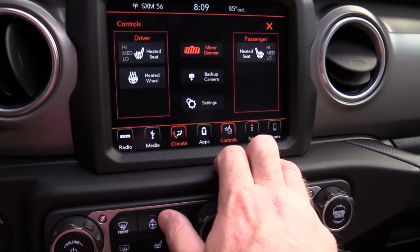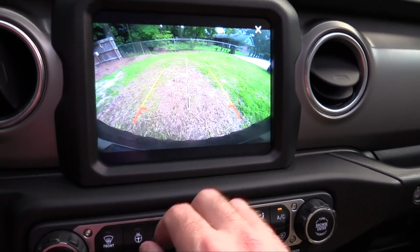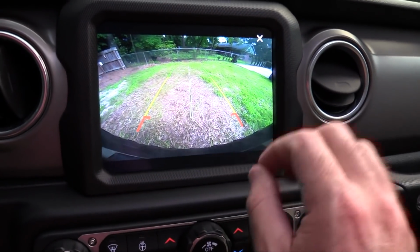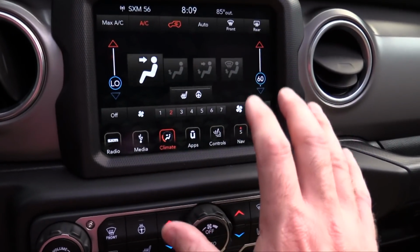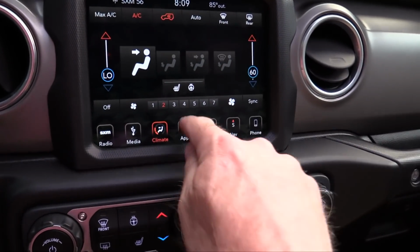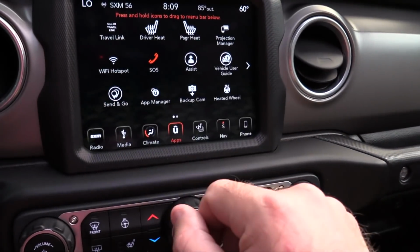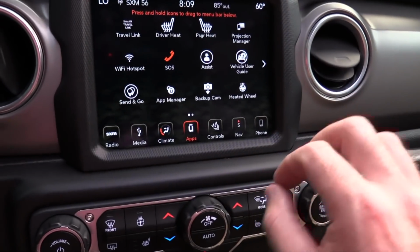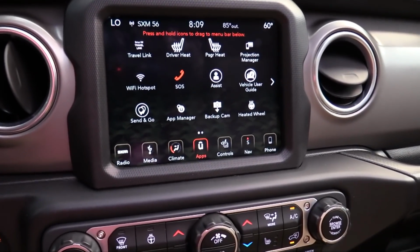You can go to other controls like this here, which allows you to get up to the backup camera, really turn it on if you're going to get into some tight spots, or get rid of it. It's really like operating an iPad, real easy to use. And of course, you have all the controls like the Wi-Fi hotspot, a whole bunch of things here, refinements that of course they didn't have when this vehicle started.